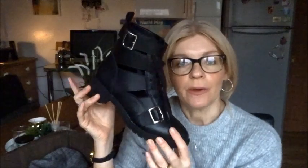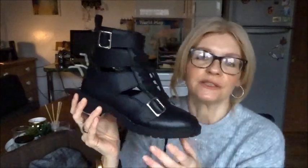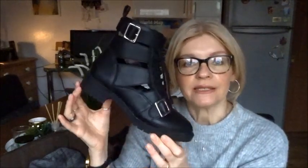I wore these with jeans when I first bought them. But I'm looking forward to wearing them when the weather gets a bit warmer and we start wearing floaty dresses and skirts and things, and toughening that look up with this boot would be pretty cool, I thought. So that's the footwear.